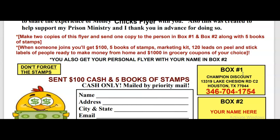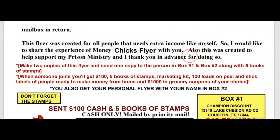Now, what's going to happen is a person is going to make, let's say, 2 copies of this flyer. You keep one for yourself, and you mail one to box number 1 with the $100 and 5 books of stamps. What I'm going to send to you is the marketing kit, my new Mailbox Cash Money marketing kit. I'm going to send you 120 leads. Now these are a different type of leads. These are leads that have a person's name, address, email address, and phone number, because sometimes people move, people. These are updated leads. They move, but their email address doesn't change, and it's rare that their phone number changes. So you can text this flyer to them.